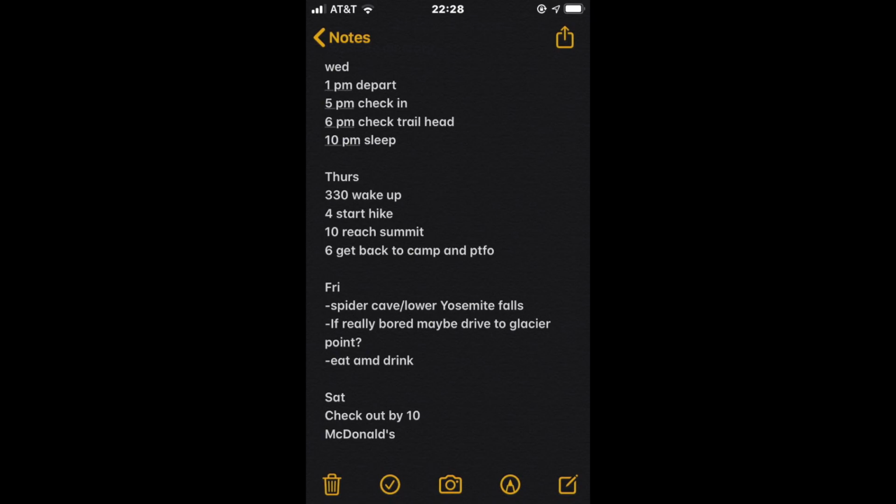And then we'll have Friday. I don't know how sore we'll be, but I think some things we can do that are pretty low energy. We can check out Spider Cave and Lower Yosemite Falls. They're both right next to each other. It's like a mile from Curry Village. And then if we're really bored, maybe we can drive to Glacier Point. And then we can just chill.